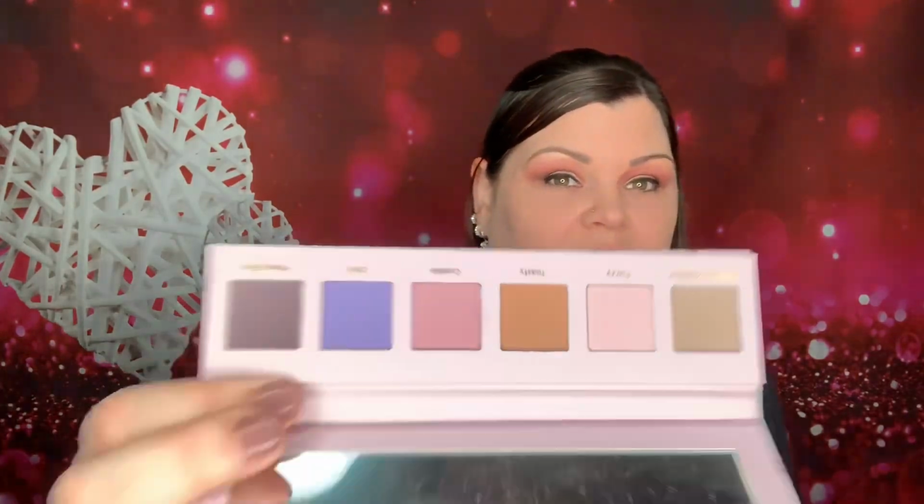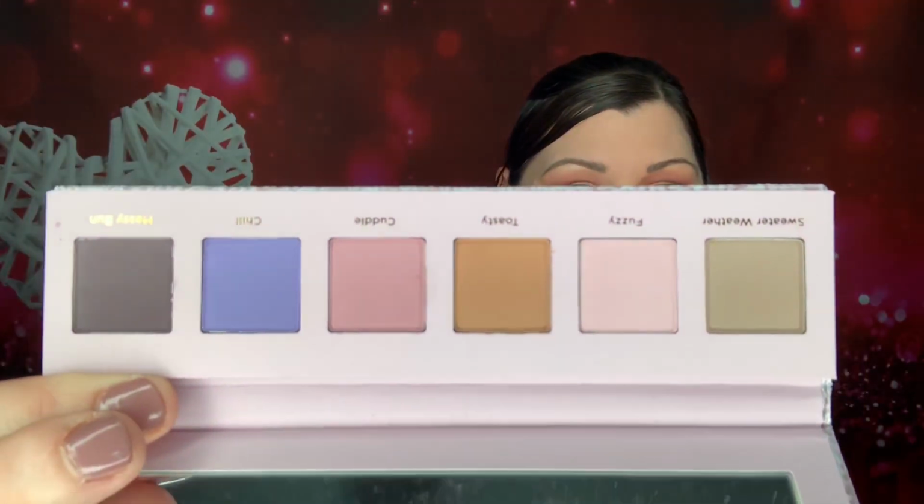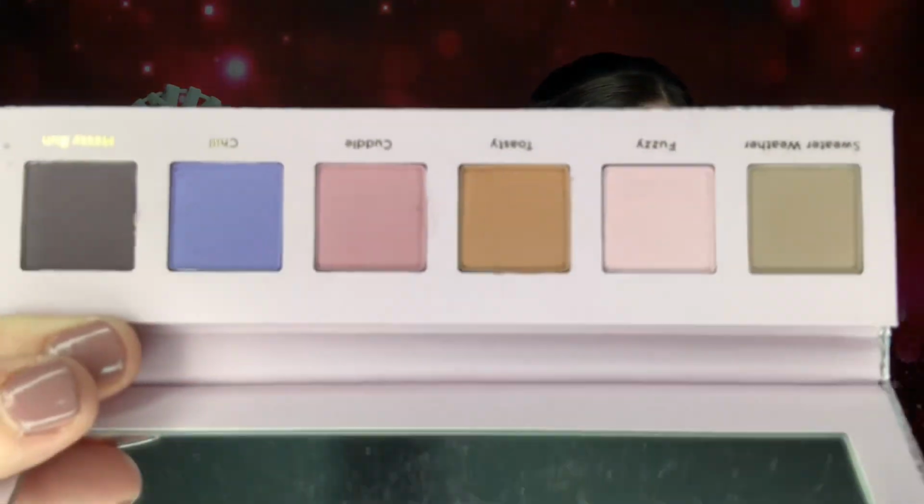And then when you open it up, there is a mirror, and I'm gonna be completely honest, I'm not thrilled with this palette. It's not exciting to me. So I'll probably put this in a giveaway, so I'm not even gonna swatch it because it's just not exciting to me.